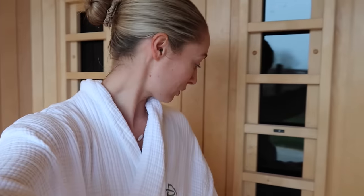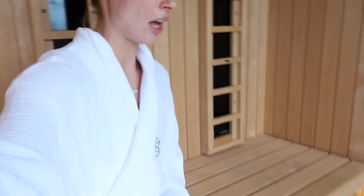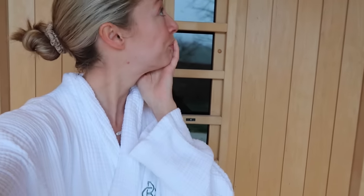Well, I'm sat in here and nothing is happening. I have a feeling maybe you have to ask at reception for it to get turned on. There don't seem to be any buttons anywhere. There's like a traditional coal heater, and then these, what I presume are infrared panels behind me, but there's no on button. Unless I'm being really silly. This isn't working. I'm gonna go back in the pool.